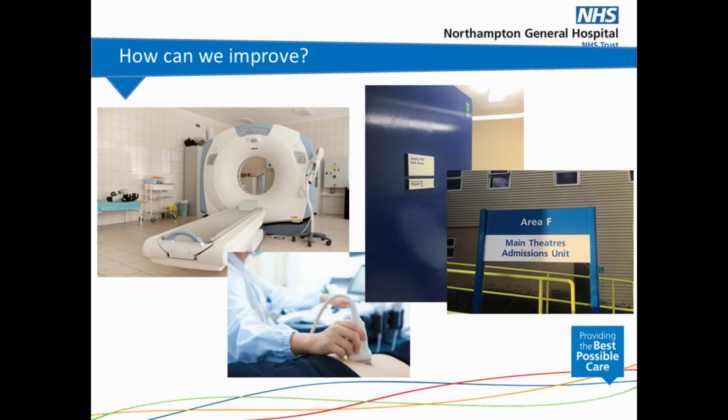So we had a lengthy discussion with radiology, lots of toing and froing, and what we wanted to do was to have increased availability for ultrasounds and CT scans through our hot clinic, which runs currently for patients that we suspect have biliary colic.